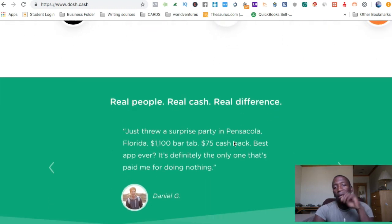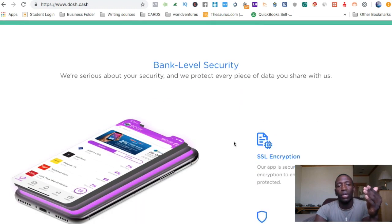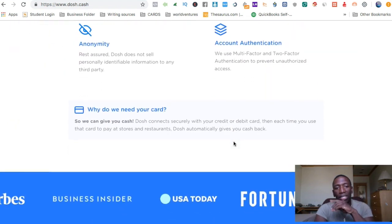All right, so some people are probably worried about whether it has bank level security, right? Well, here it is: SSL encryption, so you don't have to worry about your bank account. I haven't had any problems or anything like that. All the money that I received has been received by me, so it's a real simple process. All right, and that's pretty much it, guys.